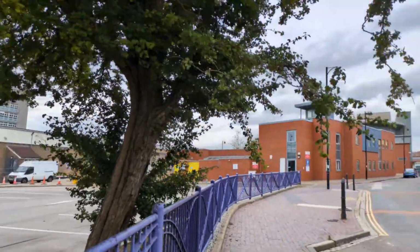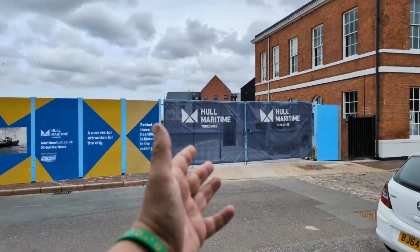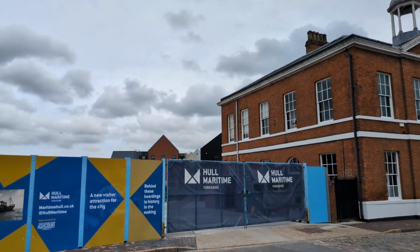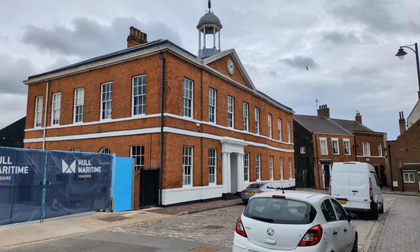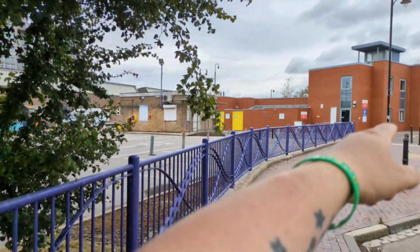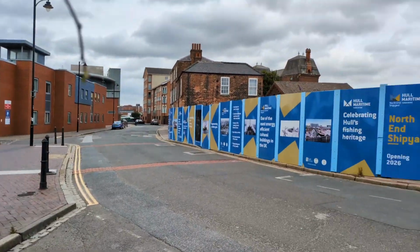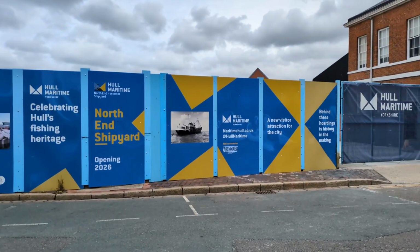Literally stationed right behind Hull College is the North End Shipyard, and this is where they're building a new museum. There's a new building. You can see it peeking out from behind there. This used to be the college's old union. I only went in there once when I was out of college. Yeah, I studied here, but not in that building, the one in the corner. I studied media. Yeah, this is the plans for over here. Hopefully I'm not going to get run over on High Street.